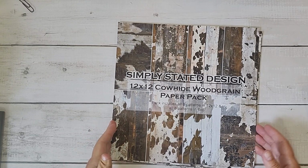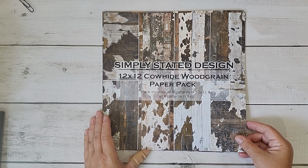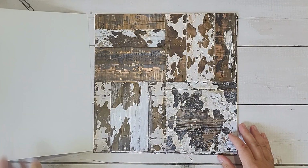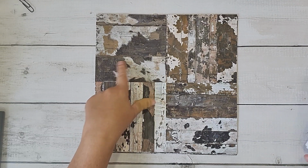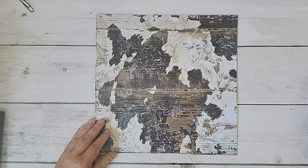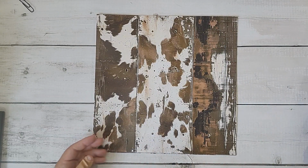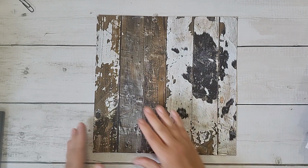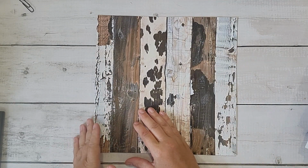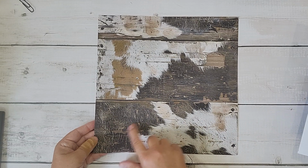So that's that. And then this is another Simply Stated design. I didn't get anything to go with it. These are just backgrounds. Wood ground, a cowhide wood grain. What an interesting, you know, you don't very often see this. So I thought these were kind of a neat bit to have. Can't think of the words to describe it, but just different than anything I've got, or really anything that I've seen, to be honest. Some good peeled paint there.